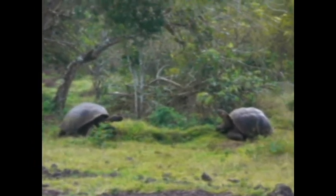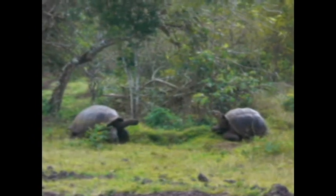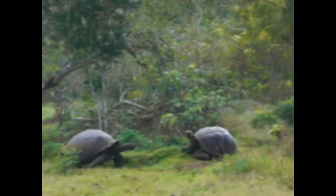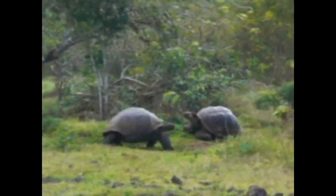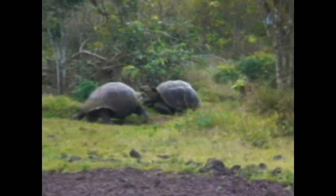Here are two tortoises coming together. I don't know if they know each other, if they're strangers, if one's male, female. Don't know anything about them. Just watching them get closer and closer. Sorry about the shakiness of my camera. Aw, turtle kisses.